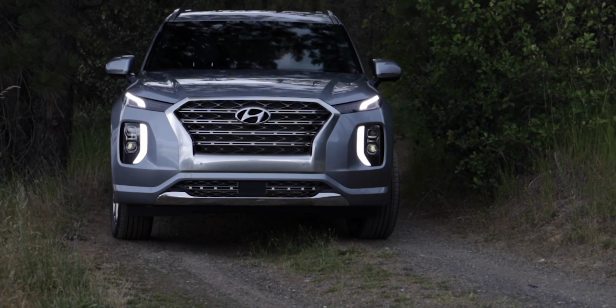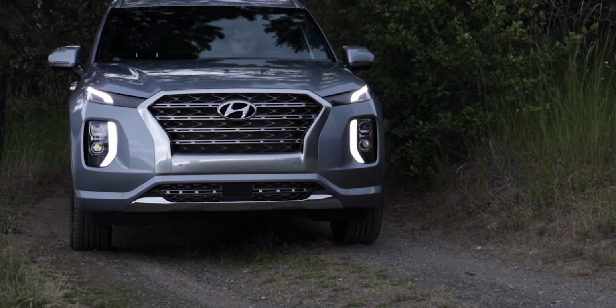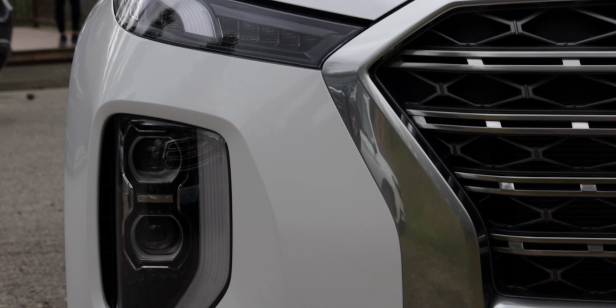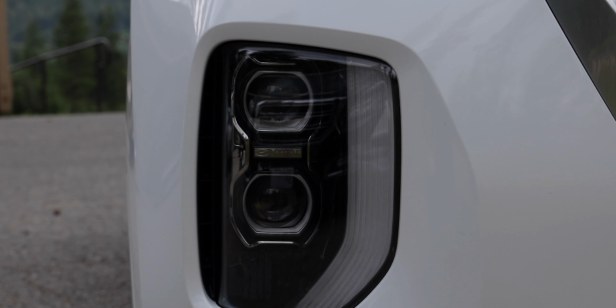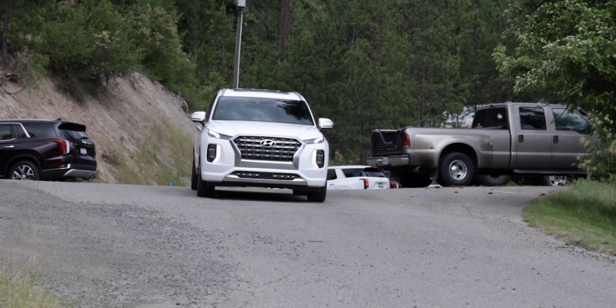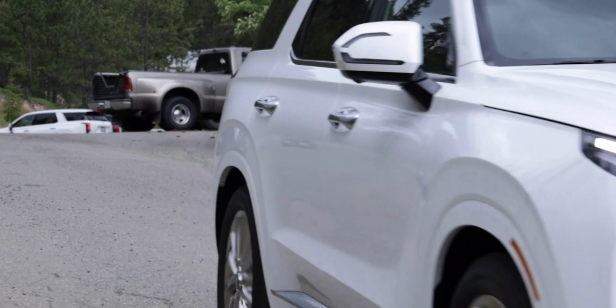You get this special light bar that runs through the top turn signal all the way down through the headlight. Keeping in line with the Kona and the new Santa Fe, you get that stacked headlight, and then above that is the turn signal. You get vents embedded into the headlights that actually help with aerodynamics. And overall, it's 3.6 inches wider than the outgoing Santa Fe XL.